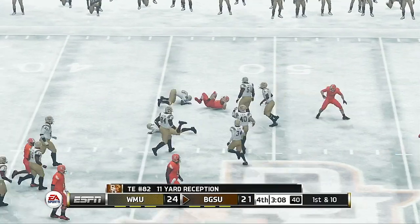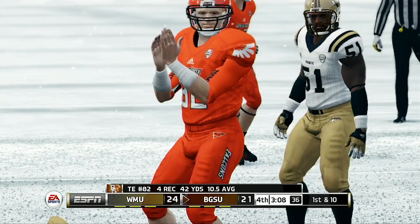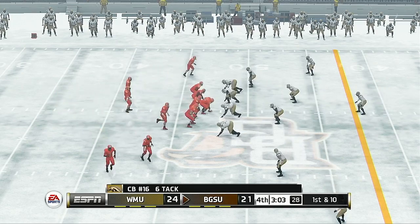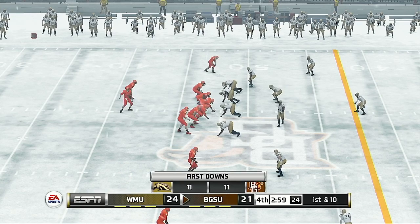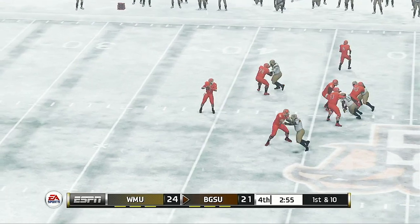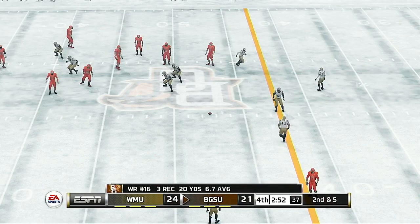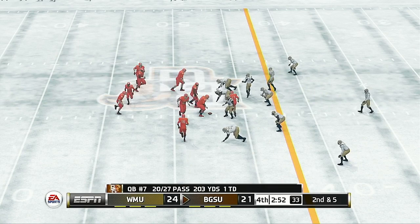Quick throw. That's a great tackle at the 47-yard line. From their own 47-yard line. First down. Mike 51 goes out of bounds at the 47. That brings him second and five.